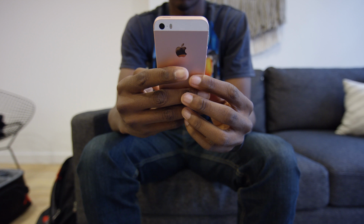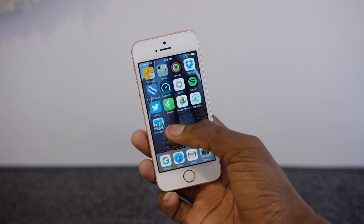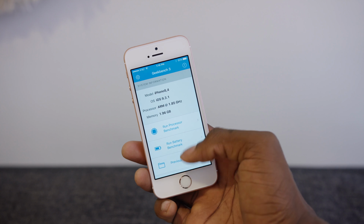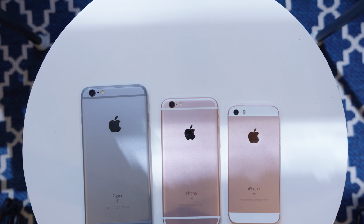The one thing that surprised me actually was battery life. It is a small phone, and it has to have a small 1642 milliamp hour battery, but the life is actually very good. And I guess I'd attribute that to the A9 chip. Everything else fell right in line where I expected. It's just a really freaking small phone.